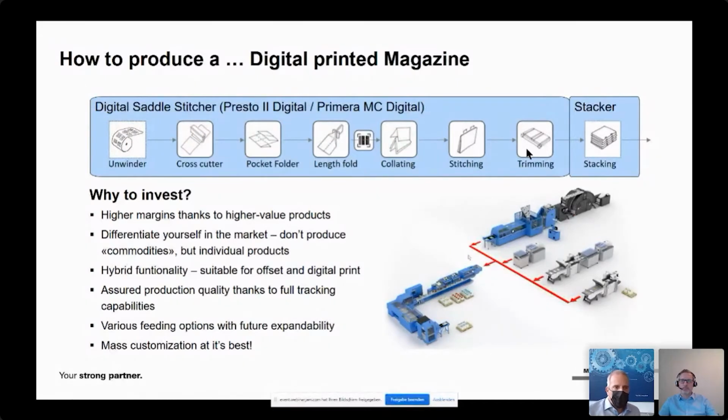Why invest in a digital saddle stitcher? You can create higher value products using a digital saddle stitcher, leading to higher margins. You can differentiate yourself in the market, so you don't produce commodities, which unfortunately magazines often are these days, but you can produce individual products.